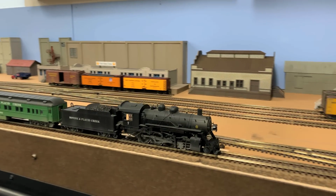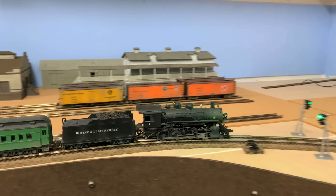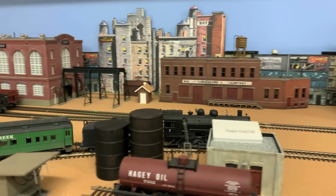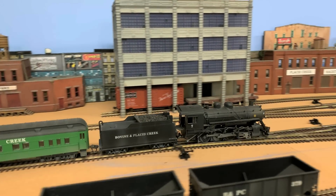Well, on to our next railroad, an HO scale railroad built by Mike Guinn. This is a neat one. And just right near there in Williams, Arizona.